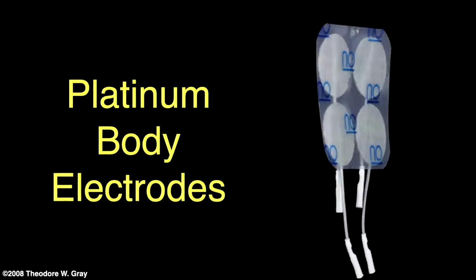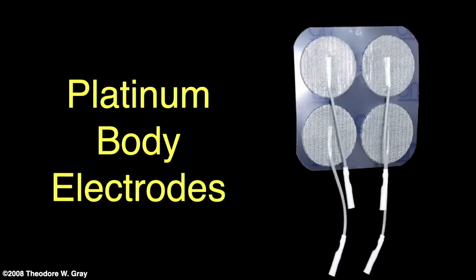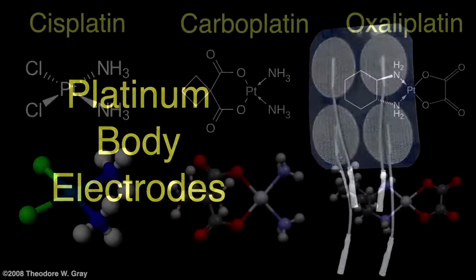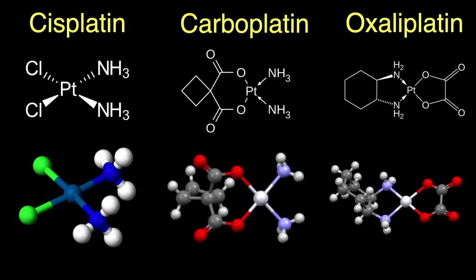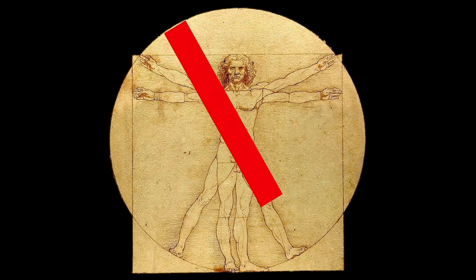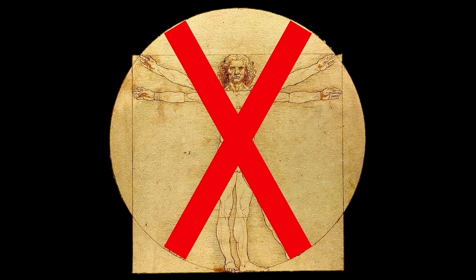These are platinum electrodes, which can be applied to the body to either read weak electric signals or deliver electric stimulation. Some platinum compounds, such as cisplatin, carboplatin, and oxaliplatin, are used in chemotherapy for treating certain types of cancer. These compounds interfere with the DNA replication process in cancer cells. Aside from a microscopic bit, possibly absorbed from the environment, your body does not contain or use platinum, and it has no known biological functions.